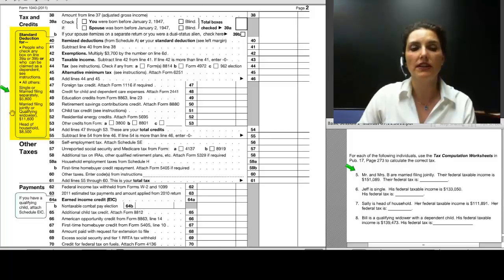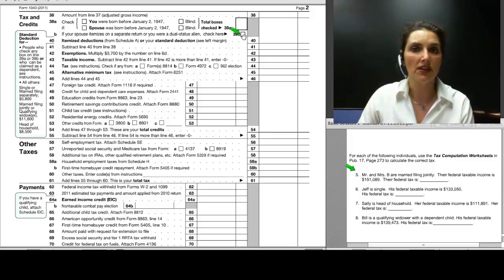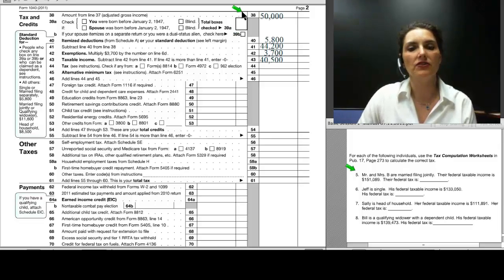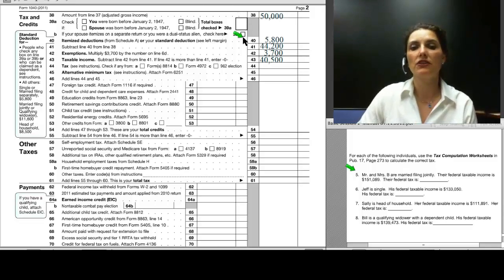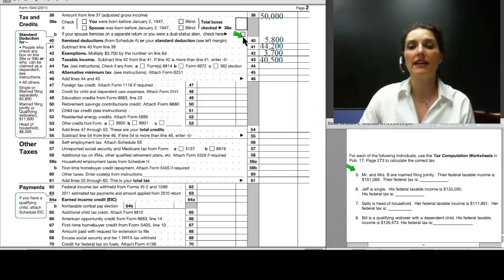If you are single, you would enter $5,800. If you are married filing joint, $11,600. And if you are head of household, $8,500. This is, of course, unless you are itemizing your deductions. And if you are itemizing your deductions, you would enter your itemized deductions on line 40 instead of your standard deduction. Let's do a quick illustration here. Let's suppose my adjusted gross income on line 38 is $50,000. I then go over to line 40 as a single filer and enter my standard deduction of $5,800.